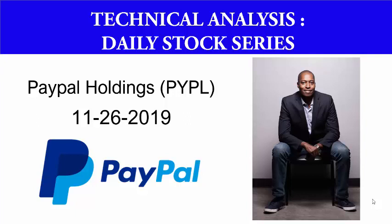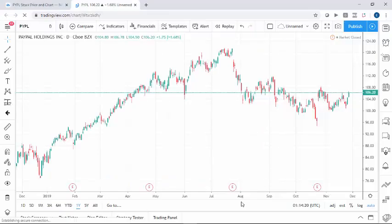My name is Eric Lewis, and today we're going to take a look at the online payment processor PayPal. This video is using data from November 26th, 2019. I didn't get it posted yesterday due to some technical difficulties in my area last night. So here is a look at the 1-year chart for this stock.